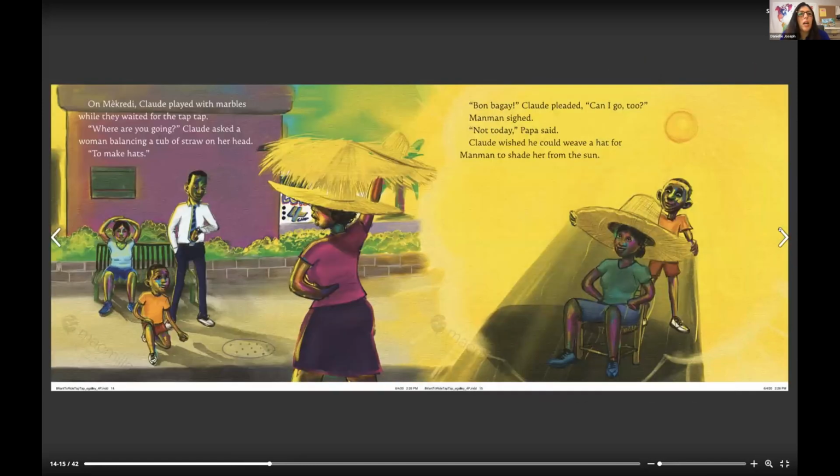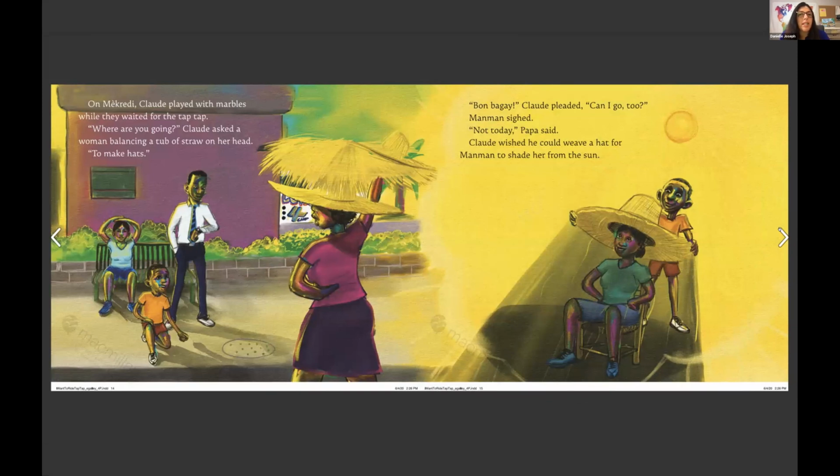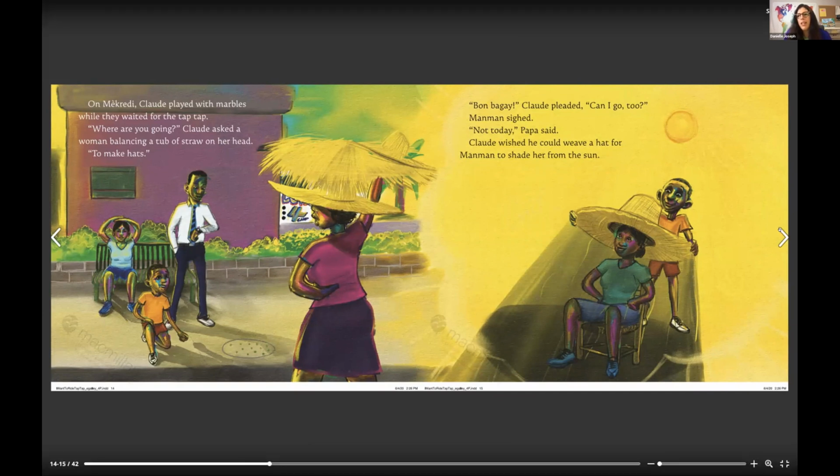On Mercredi, Claude played with marbles while they waited for the tap-tap. "Where are you going?" Claude asked a woman balancing a tub of straw on her head. "To make hats." "Bon bagay," Claude pleaded. "Can I go too?" Mama sighed. "Not today," Papa said. Claude wished he could weave a hat from Mama to shade her from the sun. Just like Miami, it's really hot in Haiti just about the whole year.